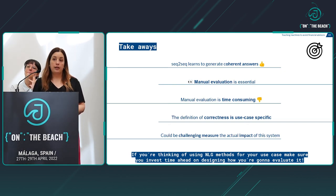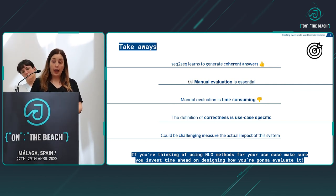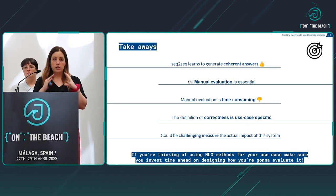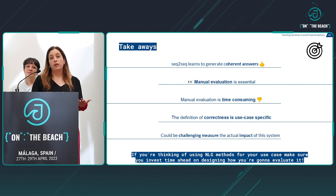Also, the definition of correctness, as we saw, is use case specific. Again, pay attention to what your actual problem is, what you mean by correct. And finally, as a system it could be challenging to measure the actual impact of this part on a bigger system. So in general, if you are thinking of using generative methods for your use case, please make sure that you invest some time at the beginning on how to design it properly, how you are going to evaluate it. Because if not, at the end, you are going to have a very fancy network that spits out text answers, but you will have no clue how well or how badly it will perform in real use cases.